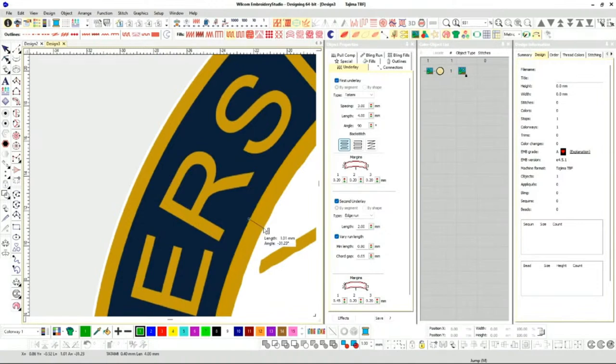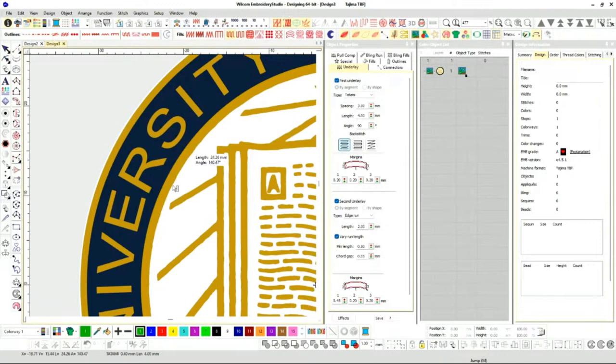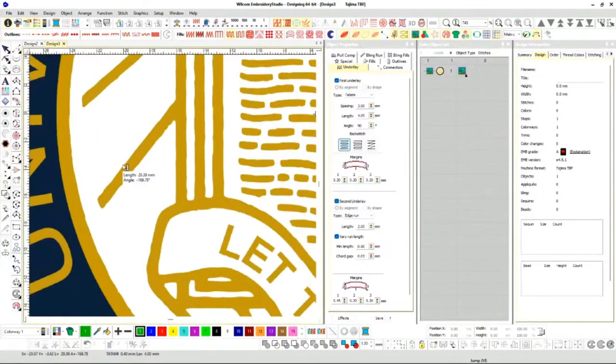My lines here are a little less than, or close to, 1 millimeter, so really thin. At 1 millimeter, it's not going to be so visible. It'll be there, but it won't be so visible. And then here, 6.24. Cool. And you can see these little lines are less than 1 millimeter.